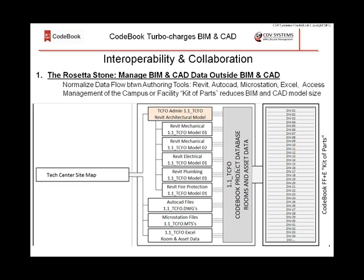And because we can map parameter information back and forth, we can then take the parameter changes that have occurred at the Kit of Parts, and if we want, we can link it to the Revit models and pass that data back and forth into the models or into the AutoCAD files or into the MicroStation files.